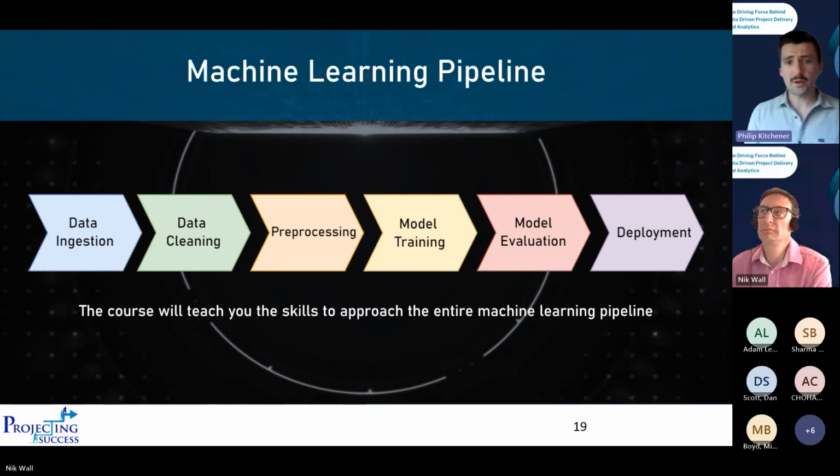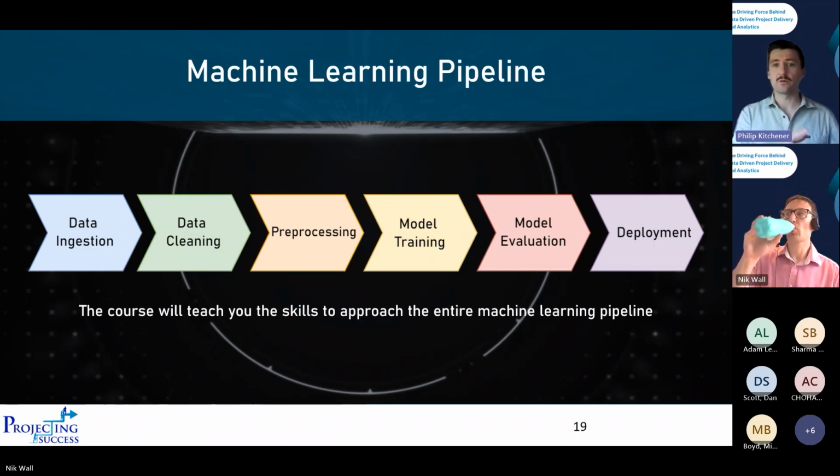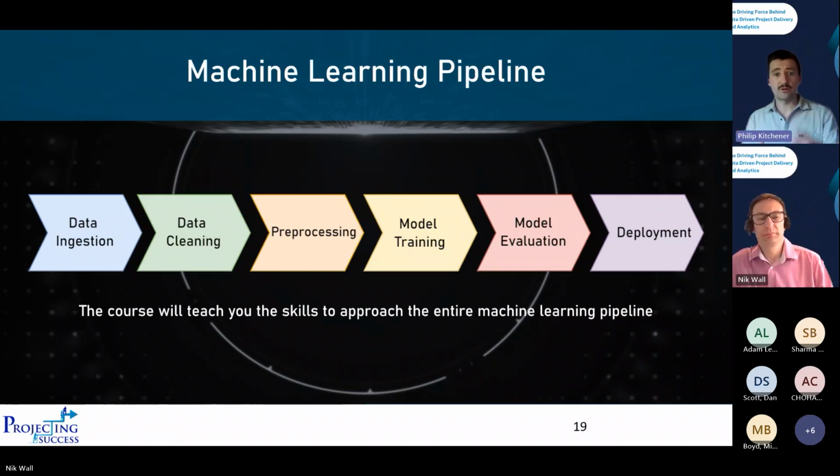So just a quick overview of the basic machine learning pipeline. Well, we've spoken about a few things, and this is what we really want to get through, that we've got this data ingestion part, and we're talking about sourcing your data. Well, this is going to be included in the apprenticeship. We'll also be covering the data cleaning and the pre-processing to be able to make your model as precise as possible and useful as possible.